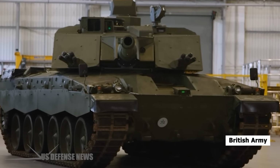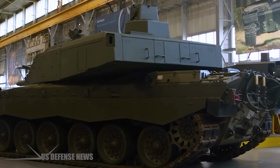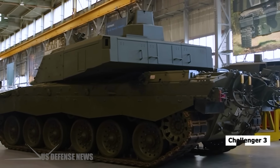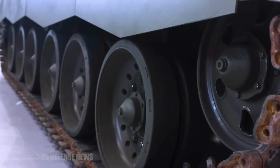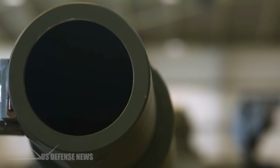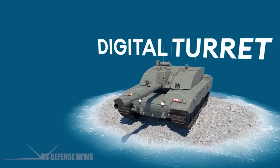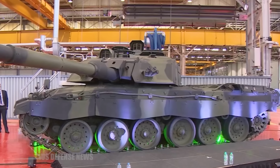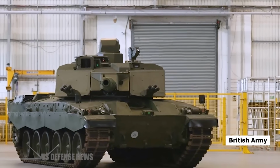British Army soldiers are closer to getting their hands on one of Europe's most lethal tanks, as the latest Challenger 3 prototype has finished production in Telford. With advanced armor and devastating firepower, the Challenger 3 boasts an impressive range of state-of-the-art technology, making it the most lethal and survivable tank ever operated by the British Army.